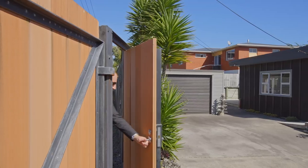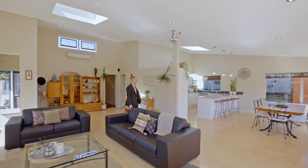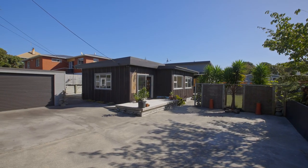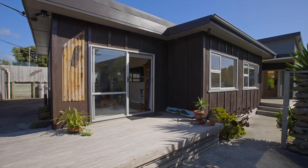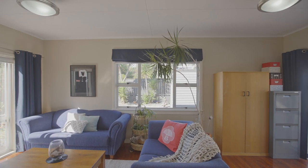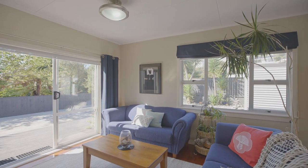Over 15 years of ownership, there's a couple of additional aspects my owners have appreciated. Firstly, the ability to easily lock up and leave whilst also storing their large caravan or boat privately off the street. And secondly, the informal lounge being at the front of the home with its own access, ideal for the teenagers, or in this day and age, a great work from home option too.